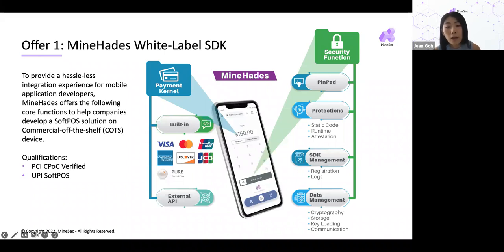So now I'm going to talk a little bit about the security functions. So it consists of first the secure PIN pad, where it's designed to prevent hacker to guess the PIN code that the card user enter. And the second would be the payment app and card software protection. And that is usually grouped as static code protection, runtime protection, and attestation protection. The third would be the SDK management, where the SDK would register to our attestation and monitoring server for device binding, and also log management, which contains attestation data collected from the card sender application.